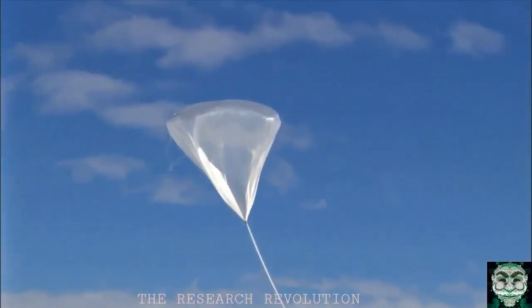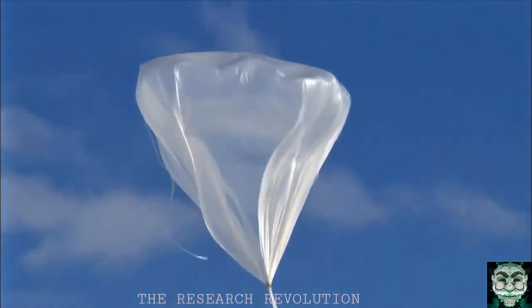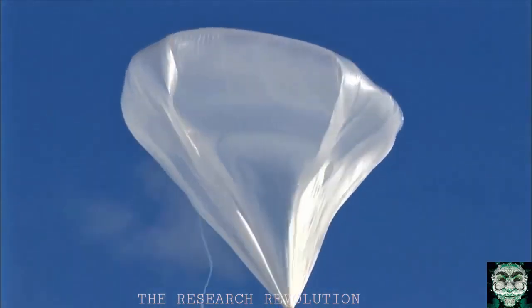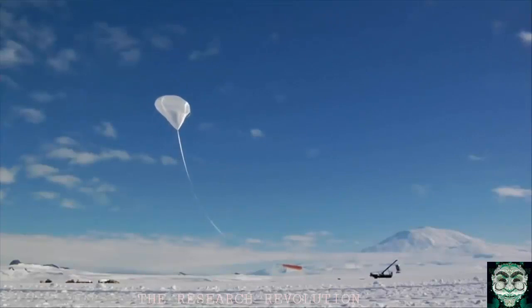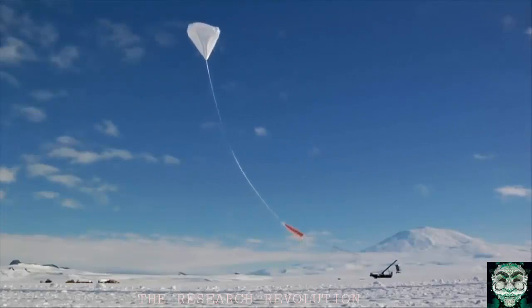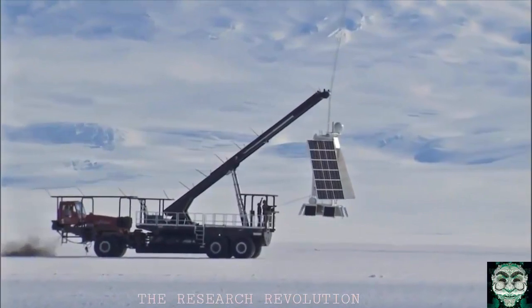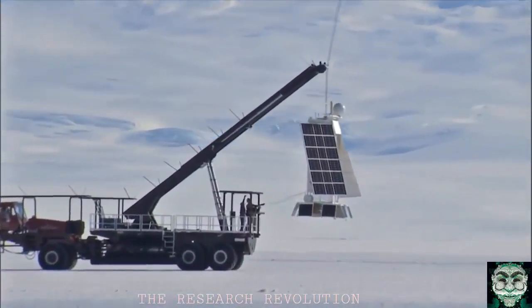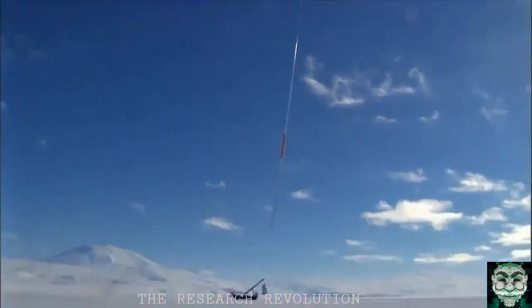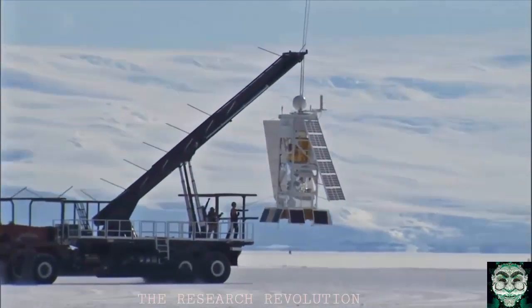Listen, I just read this to you. This balloon launch took place in Antarctica, and it's an 8,000 pound telescope satellite. There go the mountains in the background. Here's a visual description of what I just read in that document. Down a taxiway, getting it aloft and launching it. Watch what happens.